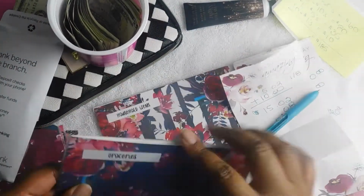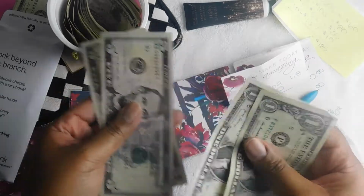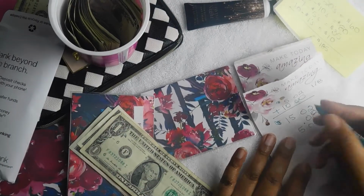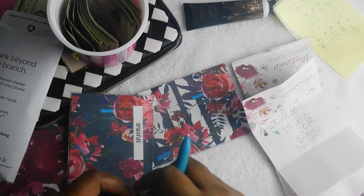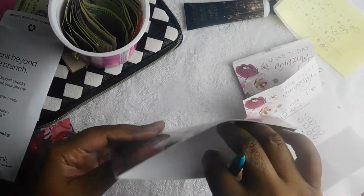For groceries, I didn't need a whole lot this week. So I got 5, 10, 15. I'm sorry. 5, 10, 11, and 12. So I got $12 and it was out of 50. So I will just drop it right on in. And then for household items, I have 0.